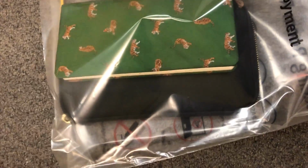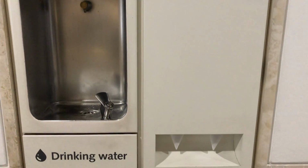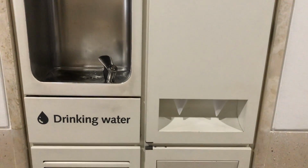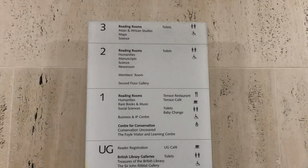I kept my wallet, a notebook, a pencil since ink is not allowed, and an empty cup because I drink a lot of water from these fountains and those minuscule cones do not really work for me. And then I was off to my favorite reading room, which is on the 3rd floor.